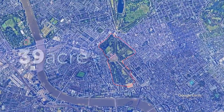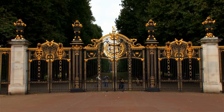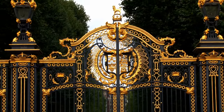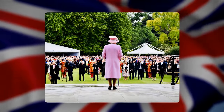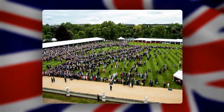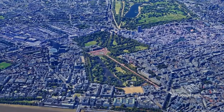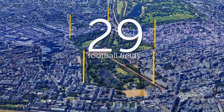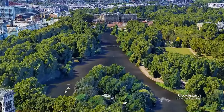Buckingham Palace's 39-acre garden has many uses. It's the Queen's private London garden, and it also plays a key part in many royal events throughout the year. The most famous of these events are the Queen's Garden Parties, which can each welcome up to 24,000 guests into the garden's walls. The size of the garden is so vast that it could fit 29 football fields inside its walls and still have a bit of room to host afternoon tea.